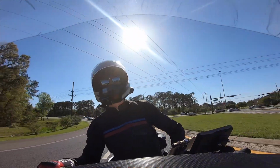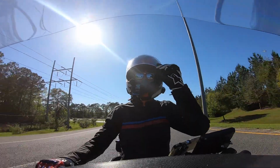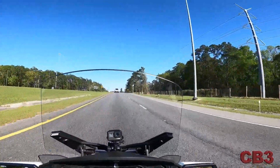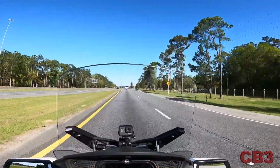I would say that it would be a great bike to tour on, to do some off-road, dirt road type stuff. I don't think I would want to do anything super radical on it, but I think it would be able to do more than I would be comfortable doing.